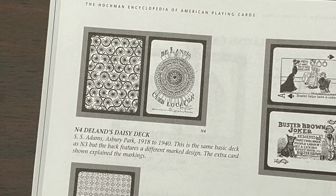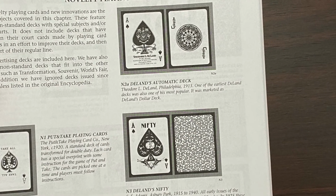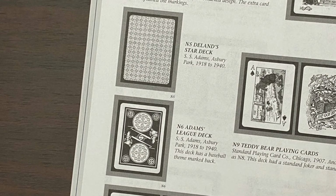So no matter how many times you cut the deck, you can locate cards within that deck thanks to all the marks. And so with that many marks per card, that's over 12,000 marks in all in the entire deck. Deland created several other decks, including the Daisy, Nifty, League, and Starback, and all of those can be seen in Hockman in the Novelty section, numbers N2 through N6.